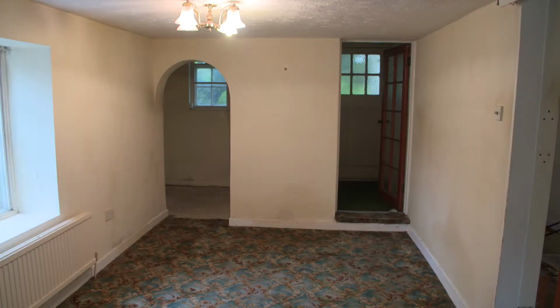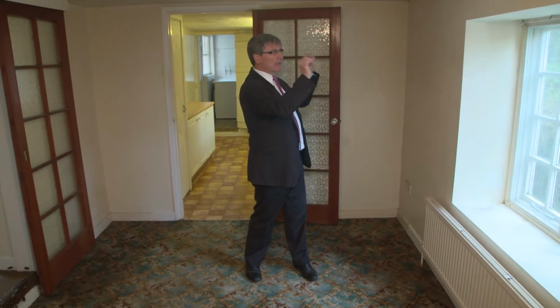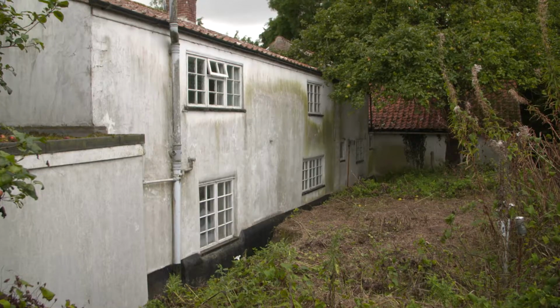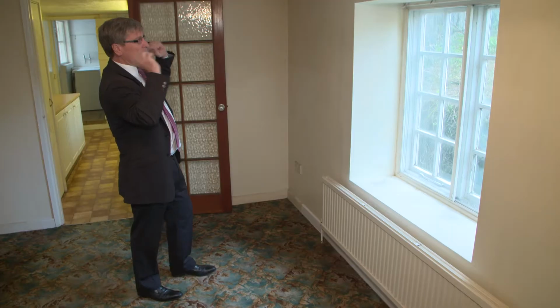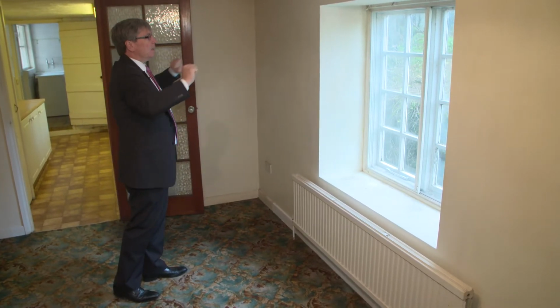So we come in from the lounge from that direction. We're now in the breakfast area. It's one of those rooms which feels as though it really needs to expand out towards the back garden. There's obviously a lot of land which sits behind the property, and if it was me, I'd probably knock this through, put a couple of big doors in there and go out into the back garden, perhaps put a lovely big conservatory living space out there.